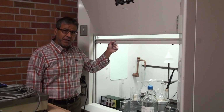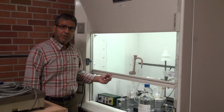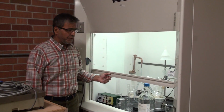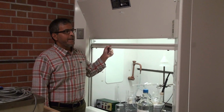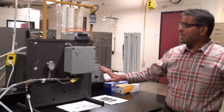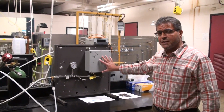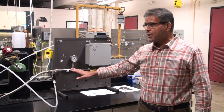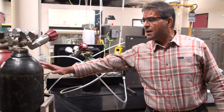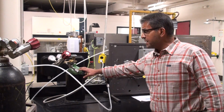When the students are running this experiment, they are usually expected to have the door at least halfway down for protection purposes. Moving on to the third experiment. Our third experiment is the gas separation membrane setup. It basically involves a membrane system that gets fed pure gases from these individual cylinders, and also gets fed a mixed gas from this mixing cylinder.